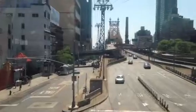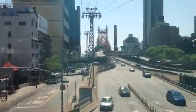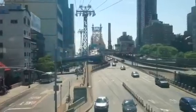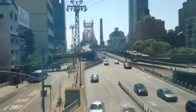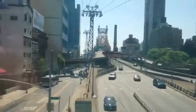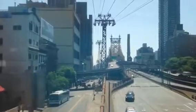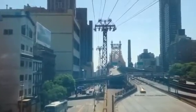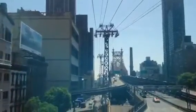Okay. Right in front of us is the Queensboro Bridge. No, not the Edcot Bridge. No, not the 59th Street Bridge. Yes, the Queensboro Bridge. We have pulled out of the terminal on 2nd Avenue and 60th Street in Manhattan, and we are now making our way upwards.